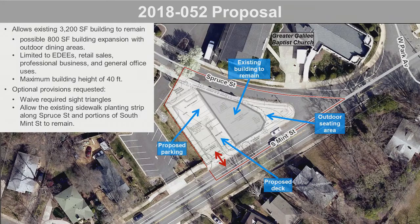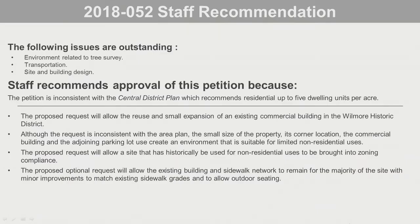The optional provisions relate to site distance triangles and to allowing existing portions of the planting strip and sidewalk to remain, both along Mint and Spruce Street. The deck that they're proposing is here, outdoor seating here at the corner, the existing buildings to remain. It is beside an existing parking deck that was rezoned for Greater Galilee Baptist Church. So the rezoning is inconsistent with the area plan, but the staff feels that this petition is reasonable, that it will allow reuse of and small expansion of an existing building and allow a non-conforming use to become conforming.